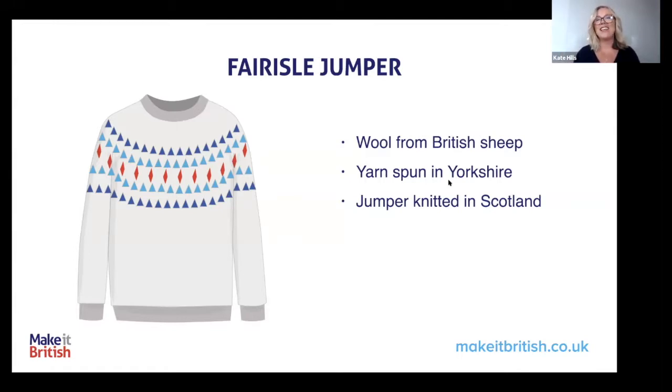So the classic and wonderful traditional Fair Isle jumper. Now, if it uses wool that's come from a British sheep, yarn that's spun in Yorkshire, and then that yarn is knitted into a fantastic sweater in Scotland, then that product is wholly produced in the UK. Its raw materials have come from the UK. They've either grown in the UK, they've been harvested in the UK. It's 100% British or UK made.